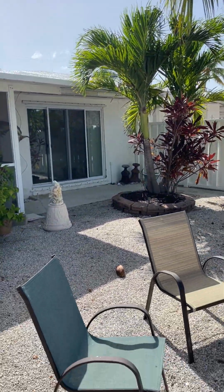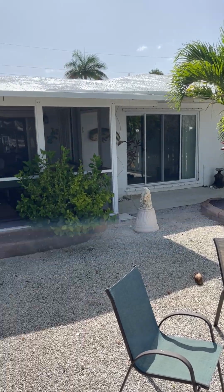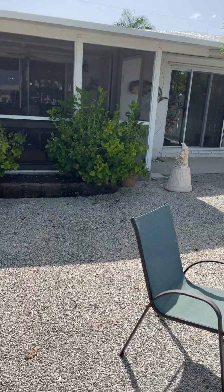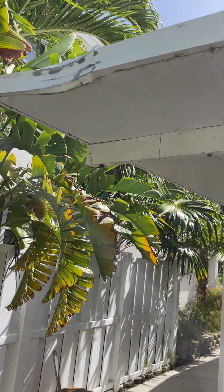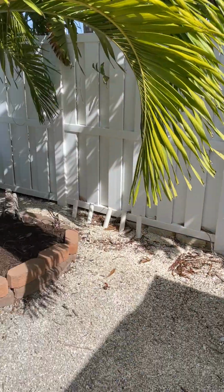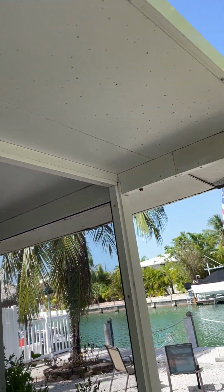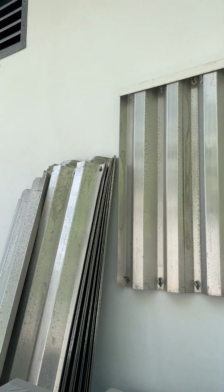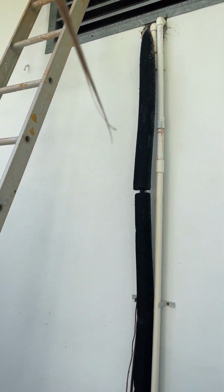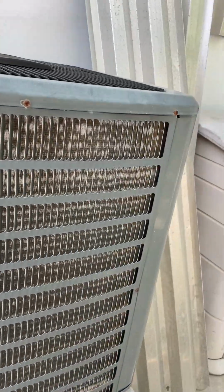All right, so we'll just back up here, give you a little bit of an idea of the roof here. It looks like they've been keeping up the coating on it, and if you keep up the coating, these things last forever. I'll qualify that, maybe not forever, but a long time if they're maintained. Looks like a little bit of Irma damage here. Now the air conditioning air handler is up in the attic up there. This unit here is just sitting on some blocks. Wouldn't hurt to put it on a stand.